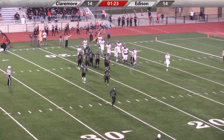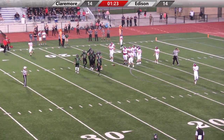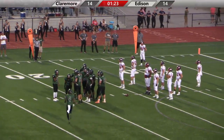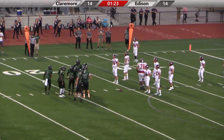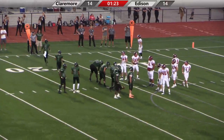They're probably better outside than they are up the middle, wouldn't you say? I would say, Dave, they've got good speed. We had a man there to tackle him for very little or no gain, and he missed the tackle. Got to take a better angle of pursuit and respect their speed a little bit better.